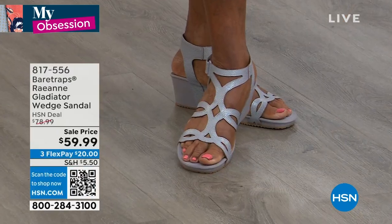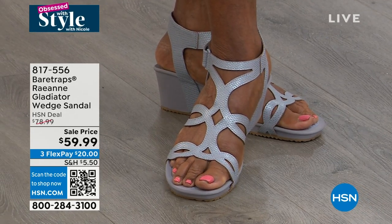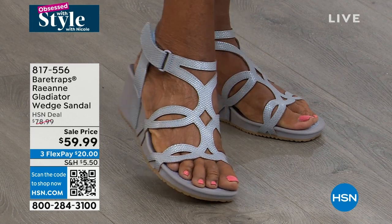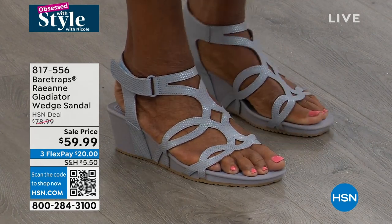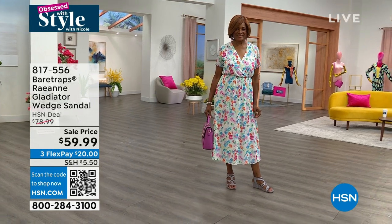All right, so that's at a sale price. And then look, also at a sale price, the sandals that Ingeborg is wearing are from Bear Trap. So we'll dive into that technology, but this is your wedge sandal. Really, it's a hook and loop closure on the side, so really easy to adjust on the fly, really easy to slide in and out of. $20 gets it home. You can pair it with this beautiful dress or with the shorts that we showed you from Democracy. A lot of fun things. So we'll dive into that momentarily as well.